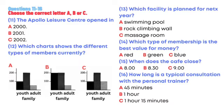Yes, and we'll be developing the centre to make it even more attractive. We're hoping eventually to build in a rock climbing wall, which would make a useful addition. We've already opened our swimming pool, which is hugely popular, and we'll have a massage room open within 12 months.